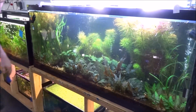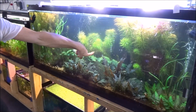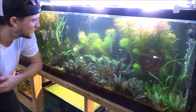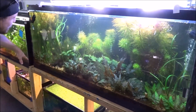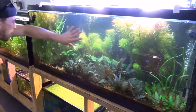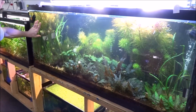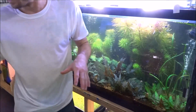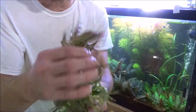Now what we are going to do is fill in that Ludwigia cuba gap right there. I've got cuba, I had a crypt in there, I've since moved the crypt. So we're going to trim this cuba because it looks really bad down below. Replant the tops of the cuba down low, fill in that gap, so we're going to have a wall of Ludwigia cuba. Then we're going to remove all of this Rotala rotundifolia, and replace it with some Ammannia gracilis.